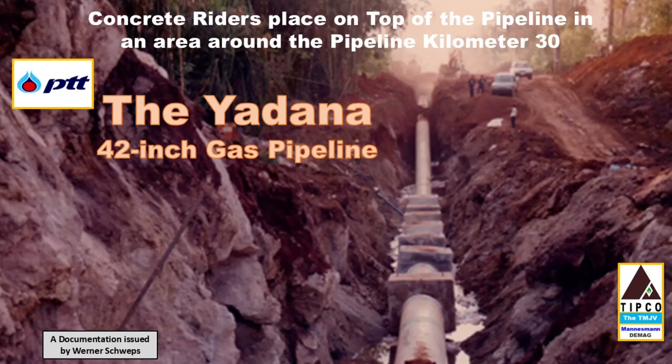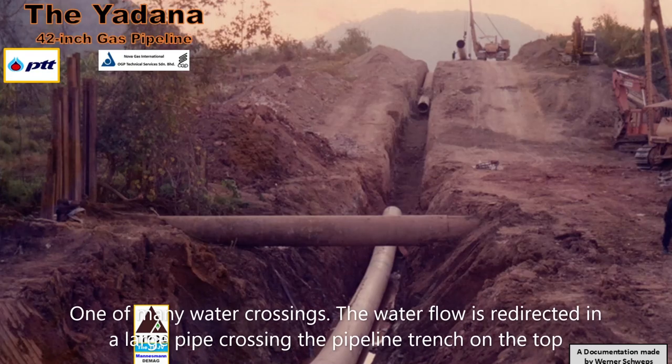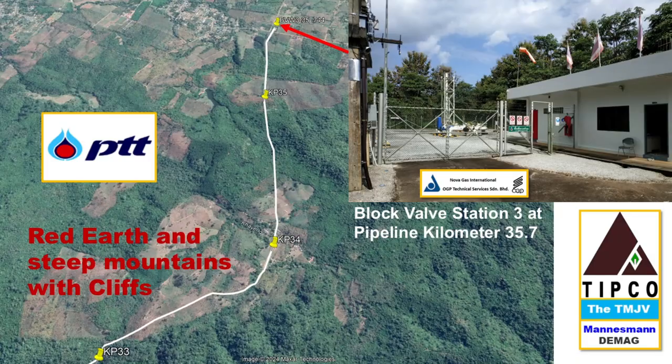I have to say that the entire area between pipeline kilometer 28 through 55 where the pipeline is located has many roller coaster-like mountain sections with a lot of rock embedded in red earth, and it was a quite challenging area for construction, and this included alone 26 water body crossings up to block valve station number 4.